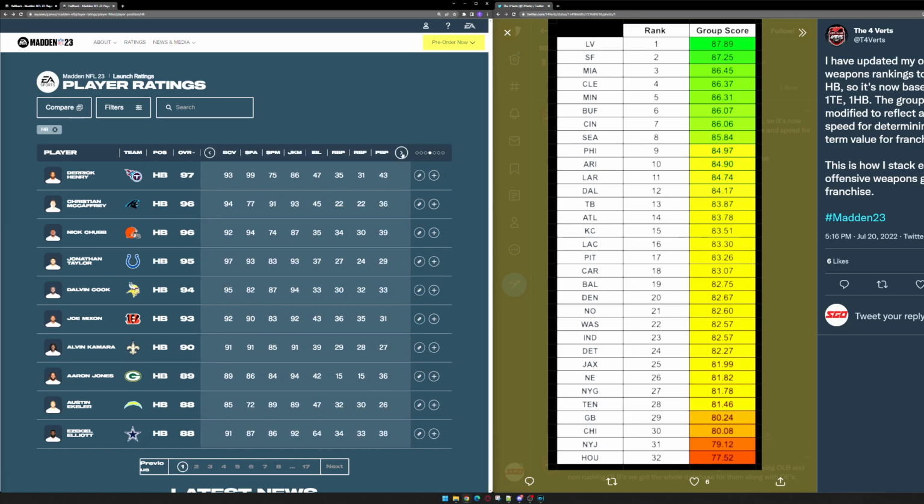And speaking of having an edge over your opponent, we do have our updated offensive weapons rankings list now factoring in the halfback. If you guys missed it, check out the video we did the other day on wide receivers. Now we've factored in the running backs. And so we have Las Vegas coming in at number 1 because you factor in Josh Jacobs along with those receivers. San Francisco drops to number 2.